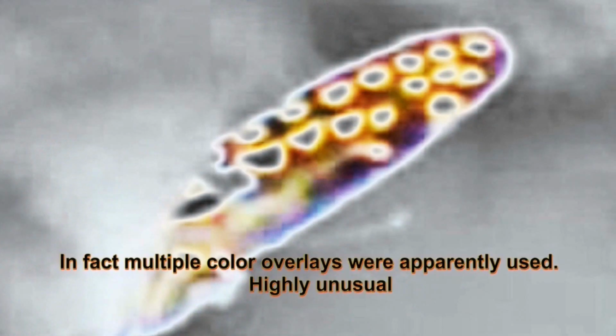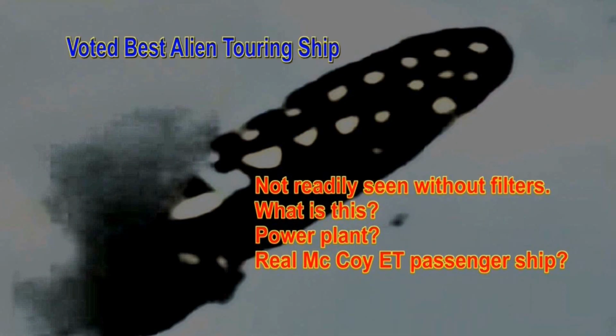In fact, multiple color overlays were apparently used, which is highly unusual. Not readily seen without filters is what appears to be an aft-in power plant below the vehicle or off to the side, I'm not sure, and a significant structure protruding down at the rear of the craft.